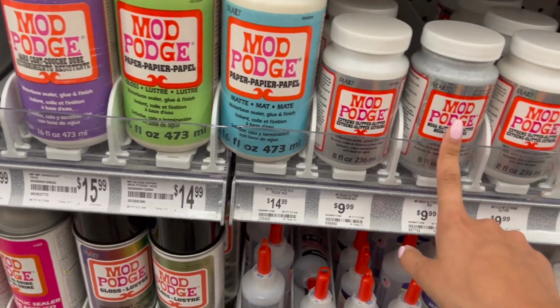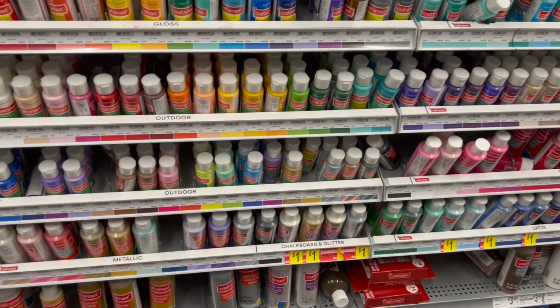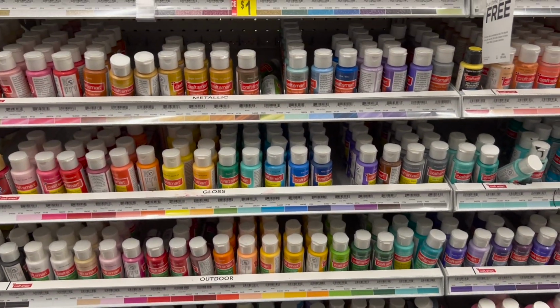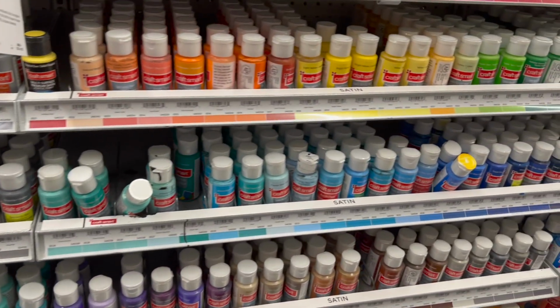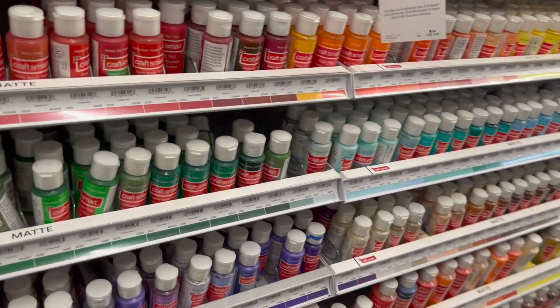Sure, should I get another Mod Podge? I feel like I don't need that. I feel like I might be in the wrong section for a glossy top coat. I don't know about this. I might have to ask for help.